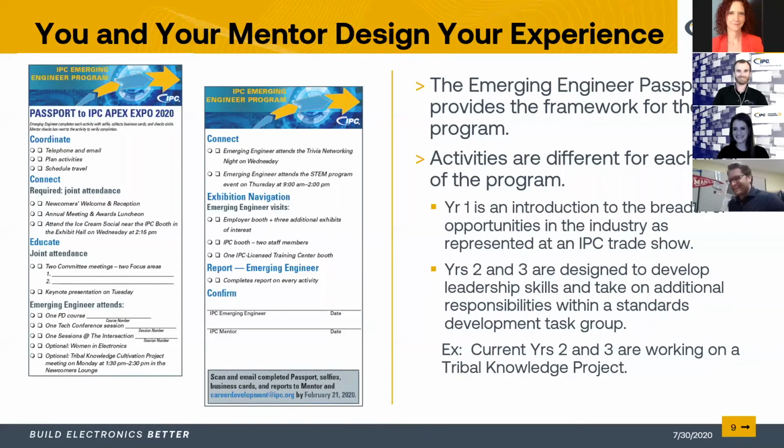And we like that because it gives you an opportunity to engage with others and to walk up and meet others. And people recognize our emerging engineers. And sometimes they will stop the emerging engineers and say, hey, I'd like to talk to you, and do you need a selfie? I'd be happy to take one with you.